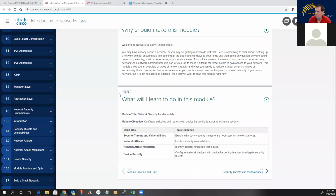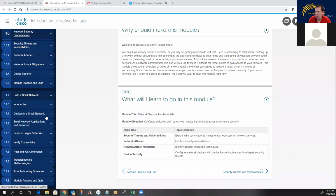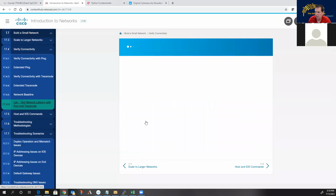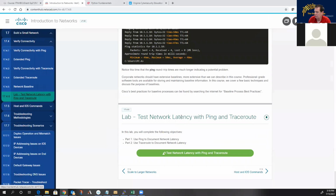Okay, so let's talk about module 17, building a small network. Now, which lab were you wanting? There is 17.46. Okay. There's not much to it, but they put us on the second line after the background checking.